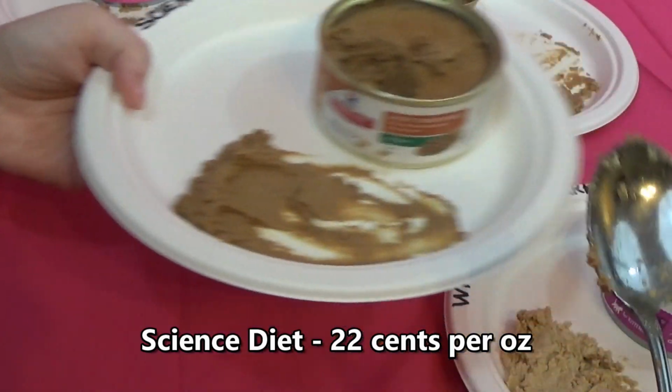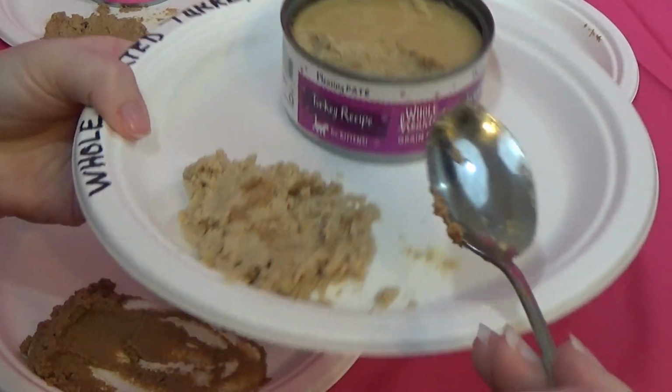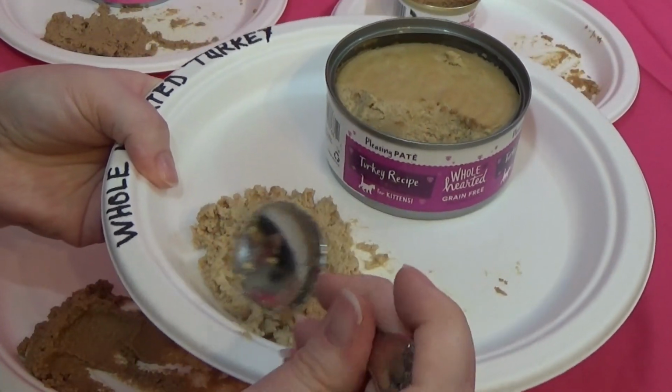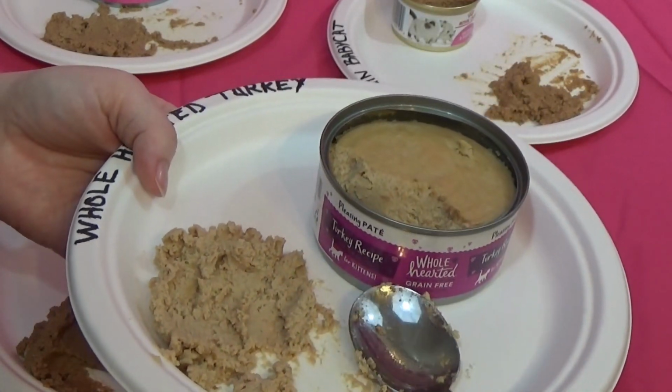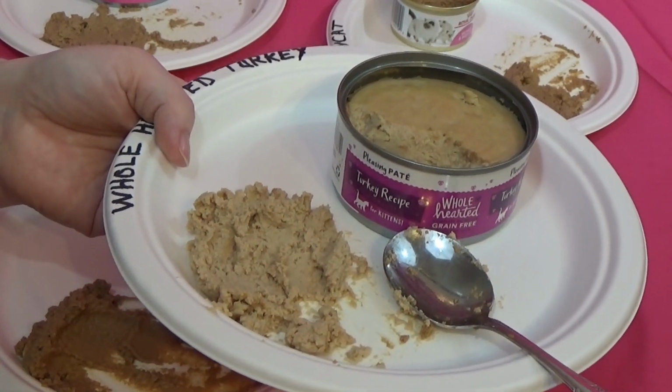I do. I like that a lot. But again, this just looks like the most real food to me. I don't know, you guys. I'm not sure how I feel about that. I mean, consistency wise, I like it. I like the food. The ingredients seem pretty good.